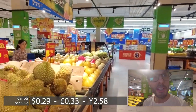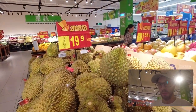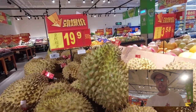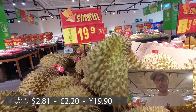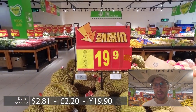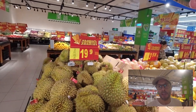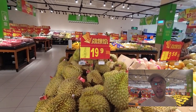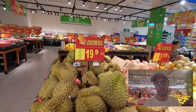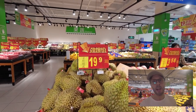So something I've just noticed here, this is something that people absolutely love in China, a fruit called durian, and it really has a strong smell to it. This is 19.9. This is something I'm not that familiar with from the UK. I don't know whether any of you know what it is or have tasted it, or whether it's popular in your country. Let me know in the comments.